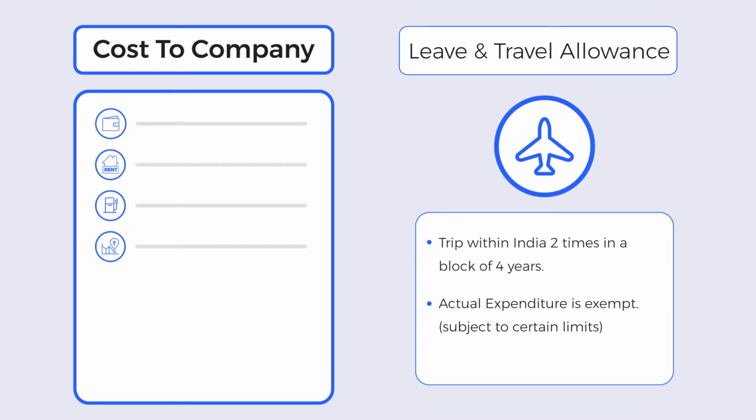Your employer may also give you leave and travel allowance to take a trip within India twice in a block of 4 years. The exemption is allowed for the actual expenditure incurred on the trip subject to certain limits.